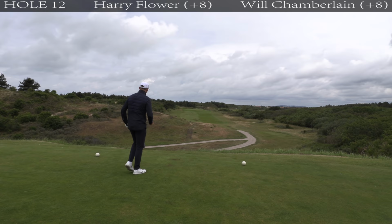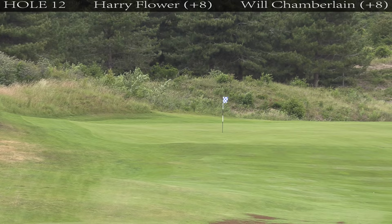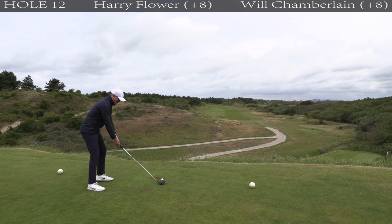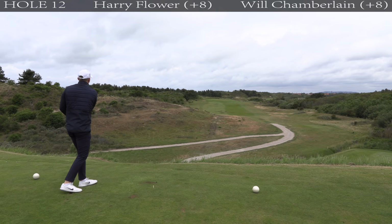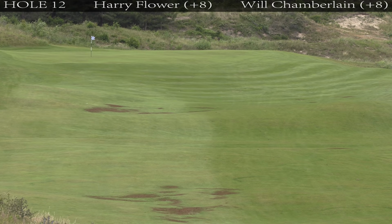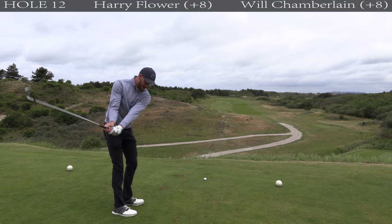Okay, 407 yards off tips. Will's got driver out, I've got 3-iron out. Yep. Should be pretty much straight downwind, slightly off the left, I think. Yeah, that's perfect. What a cracker. Oh. God damn it. Harry playing conservative. It's blowing a bit of gale on this high tee box.